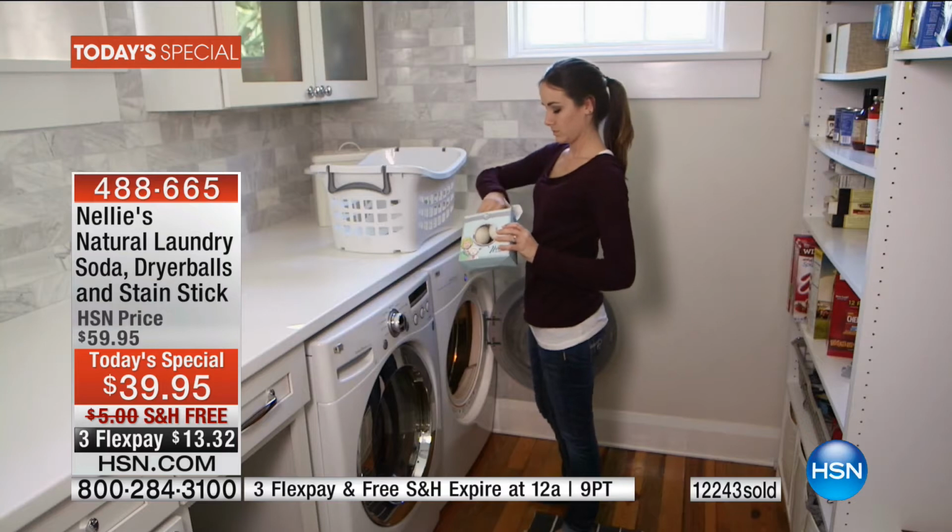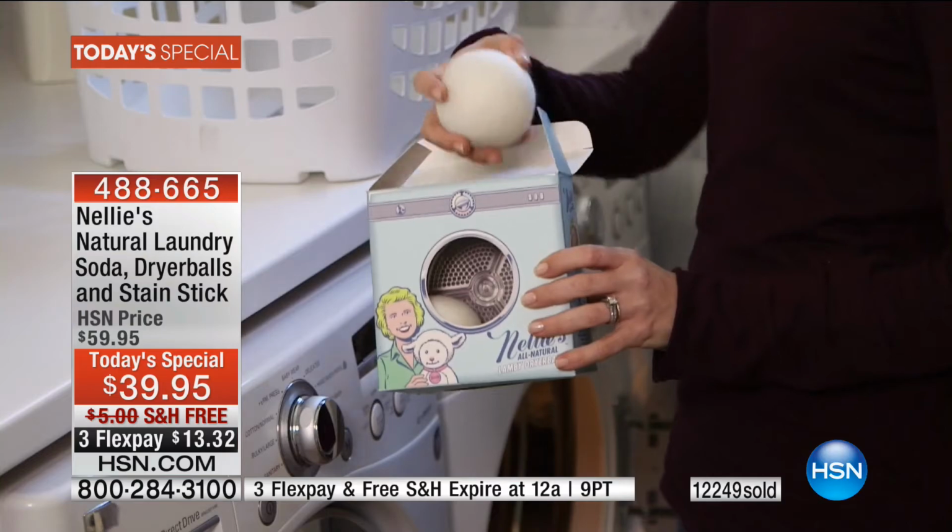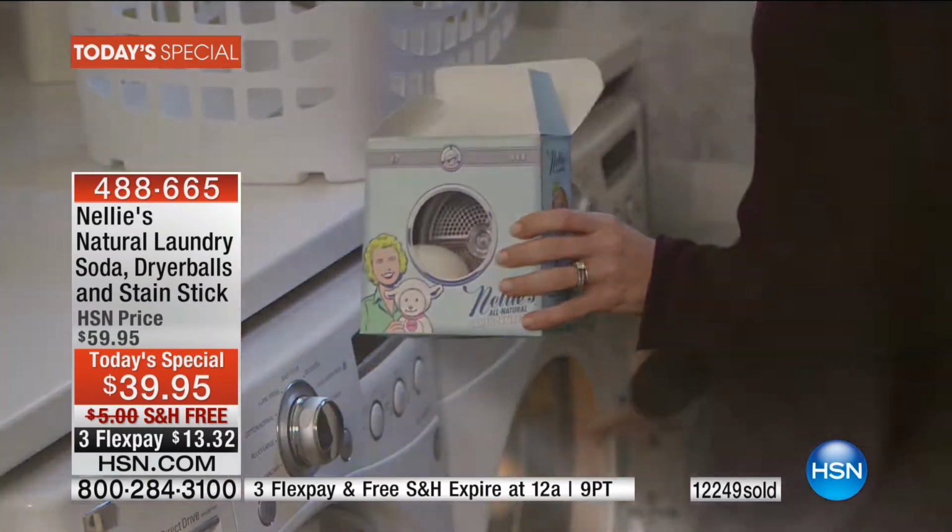And how long do those dryer balls last? We warranty them for 2 years. We've never worn any out yet. We don't even know how long they last. They may last longer than your dryer.